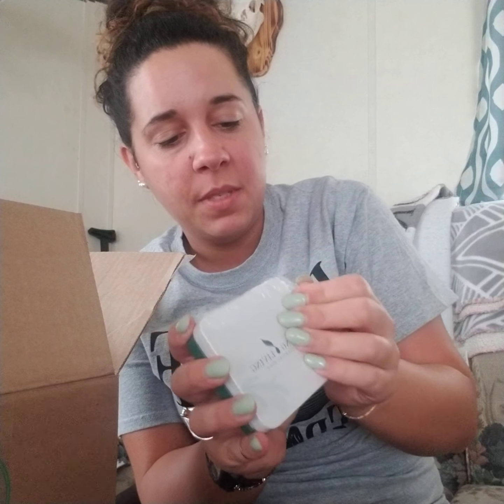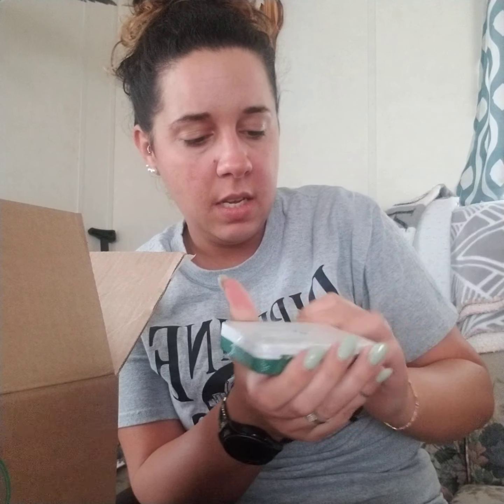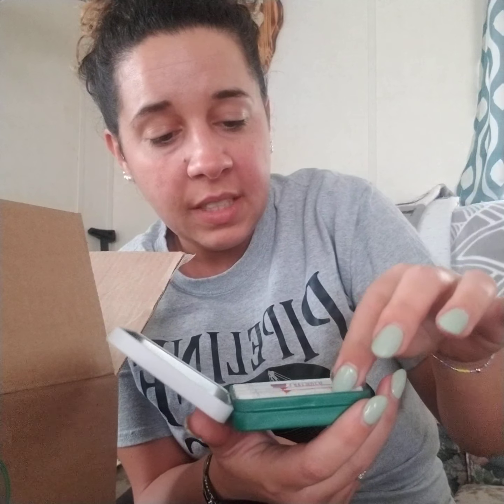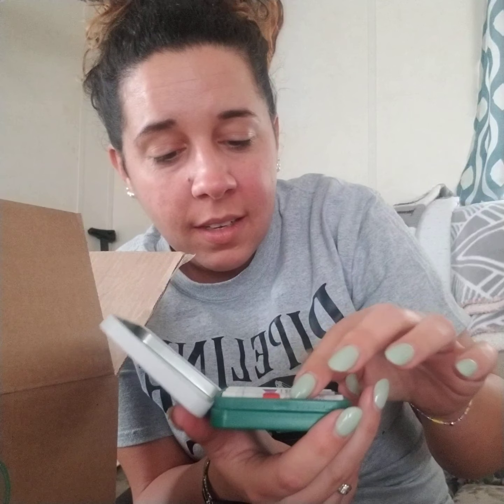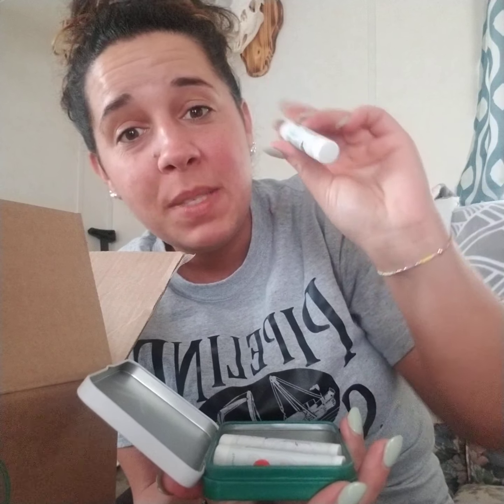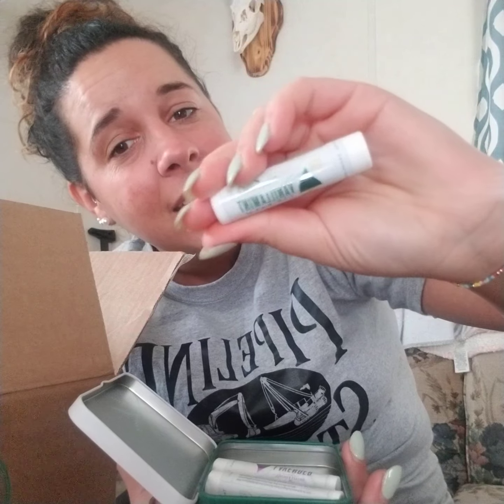And lastly, I got the holiday pack of their chapstick. Yay, I opened it. It's in this nifty little container. Cinnamon. Can't stand it. My husband's getting it. And then there's the grapefruit, lavender, and the vanilla mint, which is specifically only in these kits.